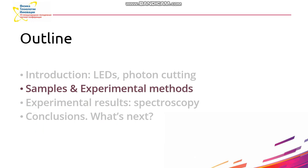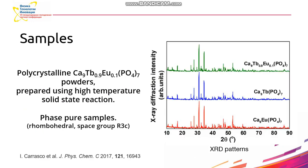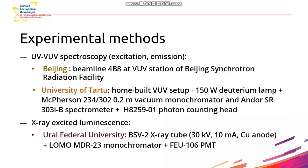Let's move on to samples and experimental methods. The samples were polycrystalline powders of calcium terbium phosphate doped with 10% of europium 3+. We used different excitation sources to study luminescent properties in this material, namely UV, VUV range and X-rays.